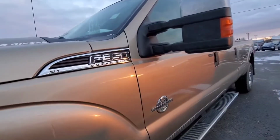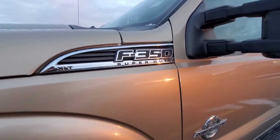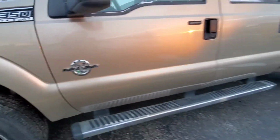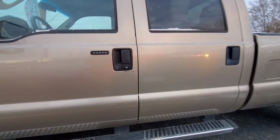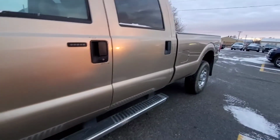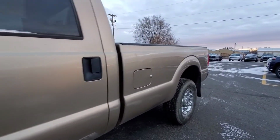All right, so as you can see, there it is, the 350 Super Duty turbo diesel 6.7. We have fixed running boards on the side here. It does look like we have some paint chips here along the door handle. Keyless entry right there. There are going to be little scratches here and there. This guy used it as a work truck. This was a local trade.